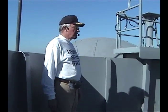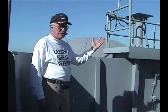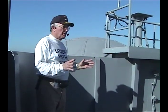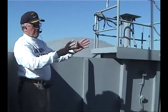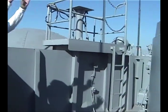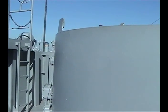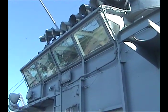We're up in Vultures Row now, so-called because this is where people come to watch flight deck crashes, I mean landings. What this was originally, this area, it was an anti-aircraft fire control director base here, and then the director was above it to control the 5-inch 38 anti-aircraft guns that were out on the flight deck originally. Same arrangement forward as I mentioned earlier.